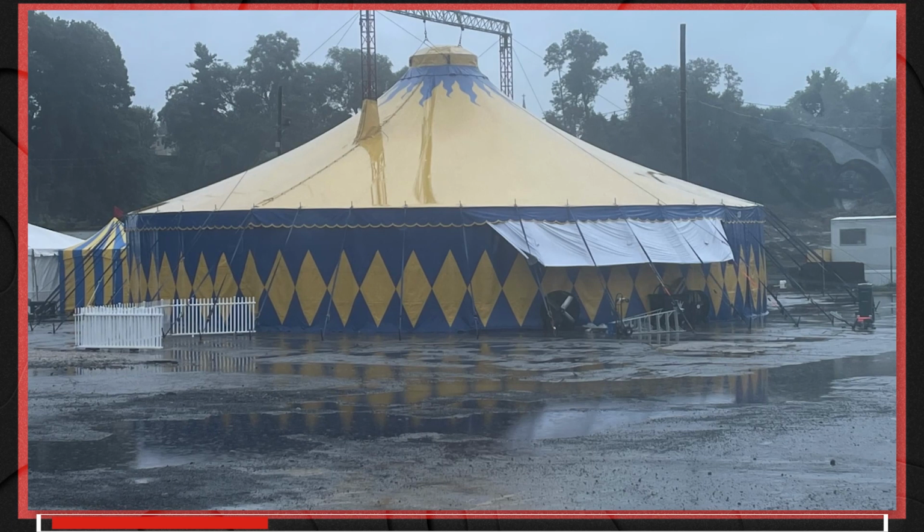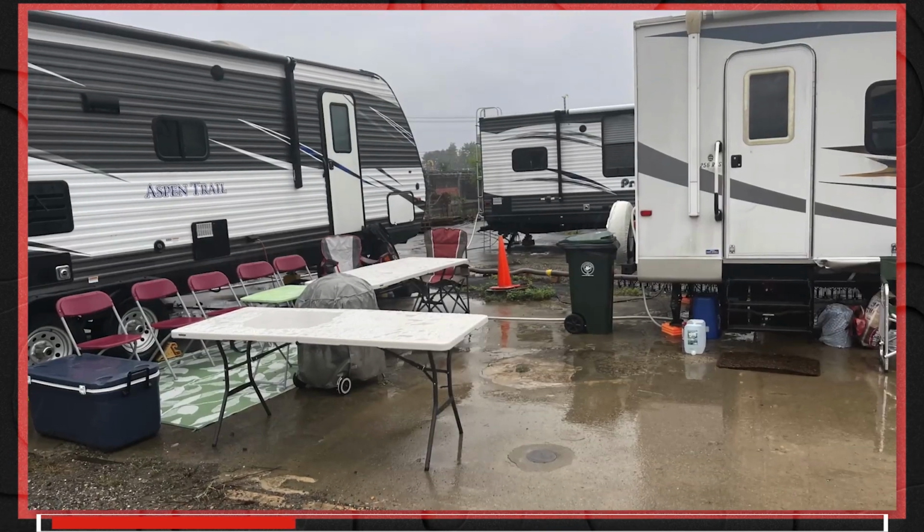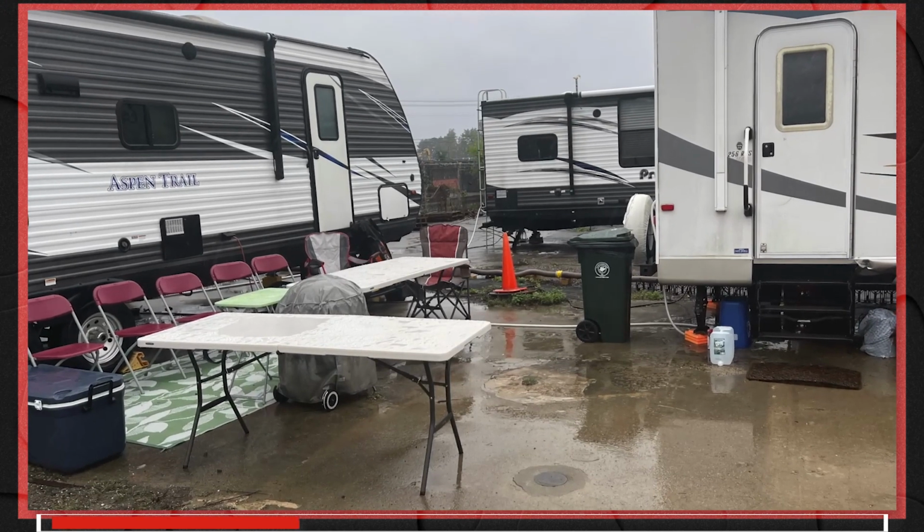And I know that this is your second year coming here. You've got the big circus tent, and we're in the bullpen, I call it, in the back. It's raining out right now, but you can see that when the weather gets better, in about a week, you have a whole area out here for conversation and cookouts and that type of thing. And RVing really gives you that opportunity that a hotel or other accommodations wouldn't.